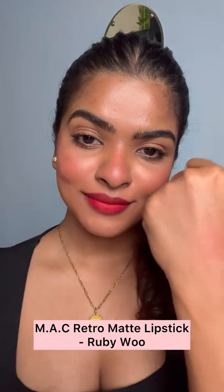Next shade is a very popular red from MAC. This is MAC's Ruby Woo. It has an intense matte formula. This is a transfer proof lipstick, and because it has blue undertone, this lipstick makes my teeth look white.